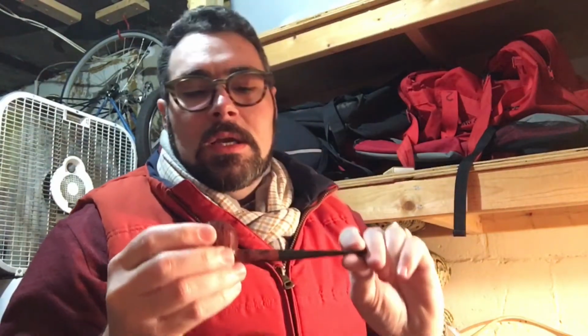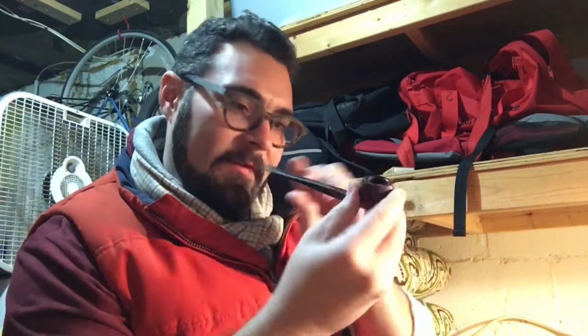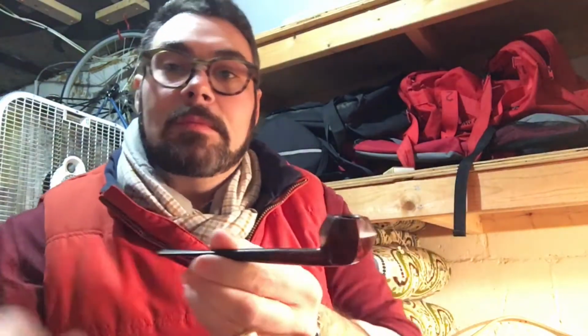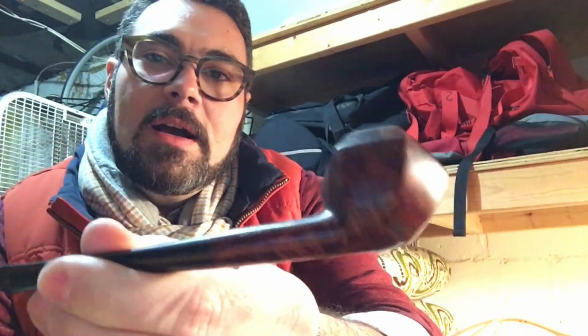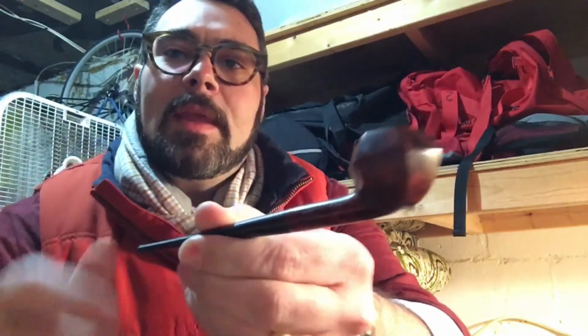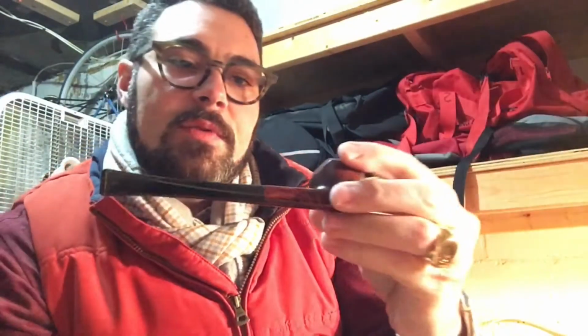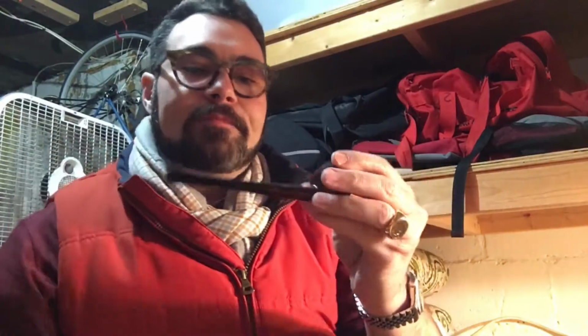I'm smoking in my old Comoy. I feel like it has a name. It's a Grand Slam. And a buddy of mine got this for me when he was at Chicago at one point when I couldn't make it. Picked it up for me, which was really cool. It's sort of a unique pipe, I think, for an old Comoy.